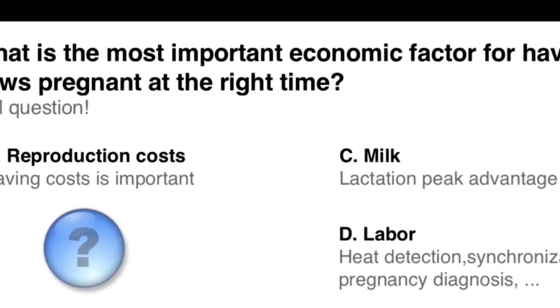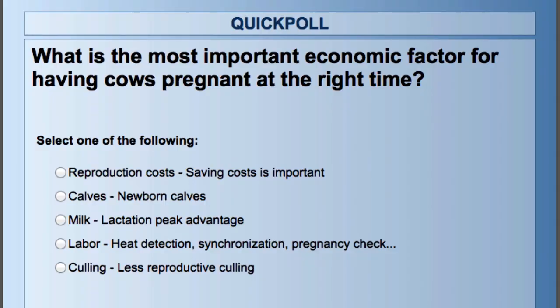Okay? So now a little time to slow down and give you the opportunity to answer a poll question about what you think is the most important economic factor for having cows pregnant at the right time. And you have 5 options there. Please pick the one you think is the most important, and we can discuss briefly those results.